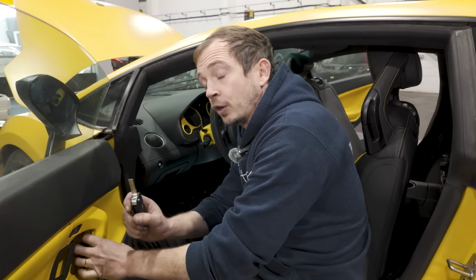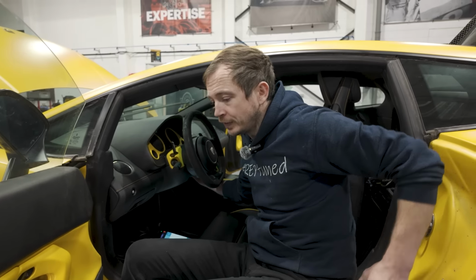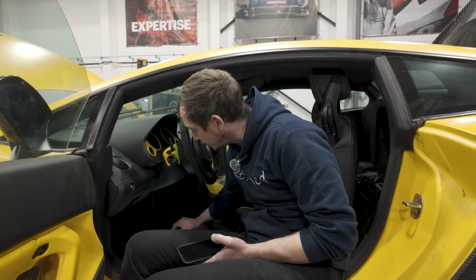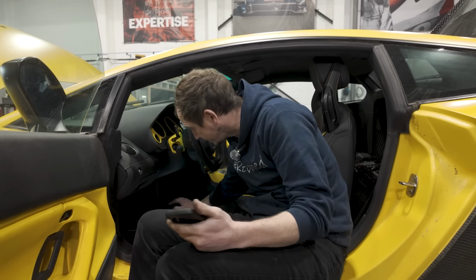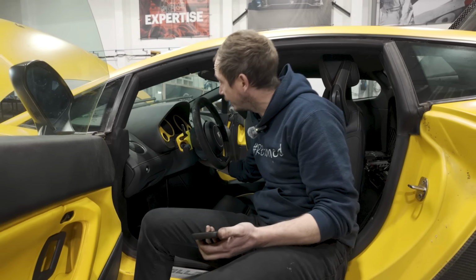So that is the next thing. So why has this come with a new key that's not coded to the car? Well, this is the problem, mate, is that I don't know. I don't know why... Is the original key lost? Am I trying to facilitate? Yeah. It needs to go to Lambo now. That is the next stage.